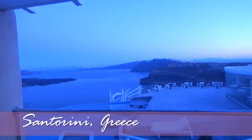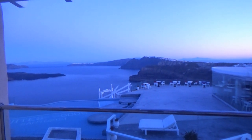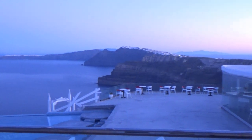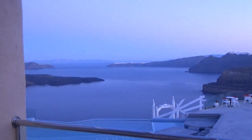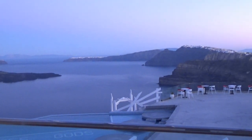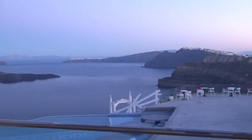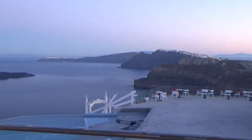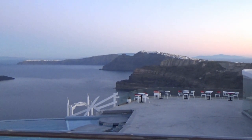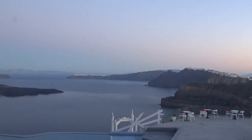Good morning, everyone. It is Saturday, March 14th. We're over here in Santorini, and look at this beautiful view we get to wake up to. Isn't that just gorgeous? This is like right outside the balcony. I think it might be a little chilly, but I'll go outside here in a few minutes so that you guys could get a better look. It's pretty early. It's like not even 6:30 a.m. yet. So, yeah, I'll check back in.